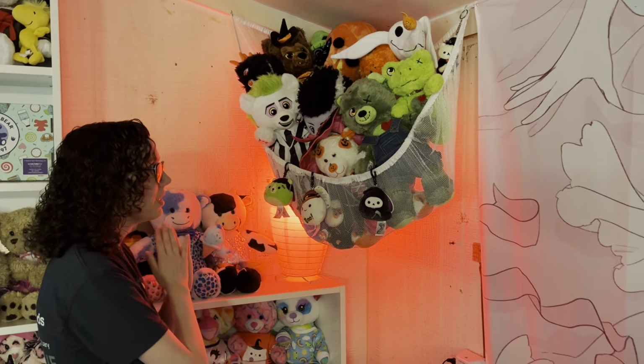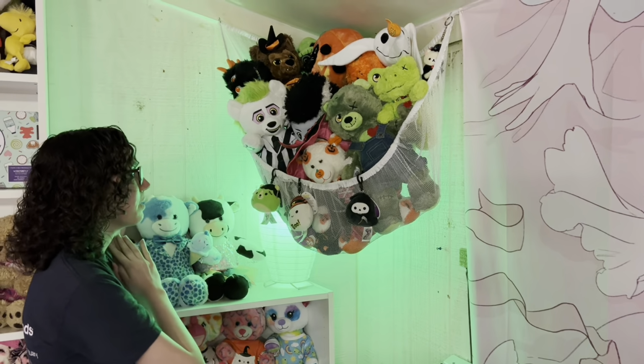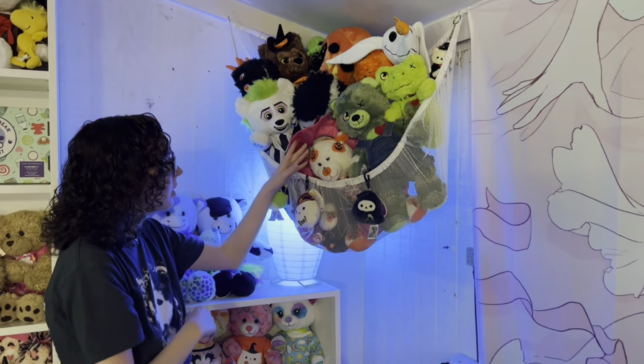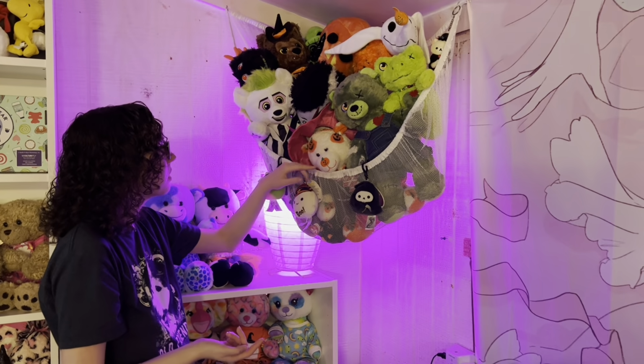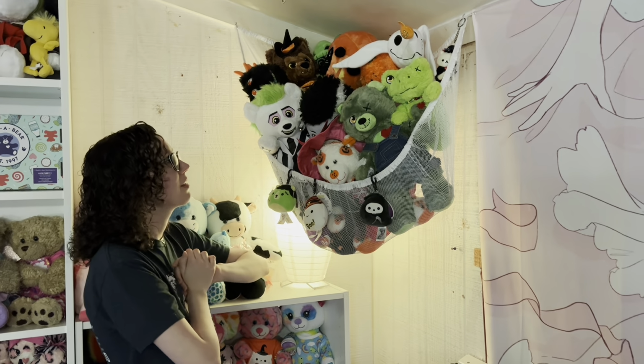And then last but not least in this section, we have the little pumpkin bear, who I got off of eBay, and I love her. I love her. Look at her. She's so cute. She's a little scraggly, but I love her. And yeah, that's it for the wall section.